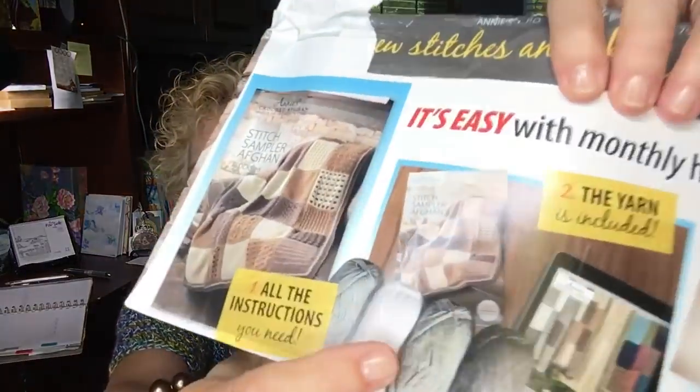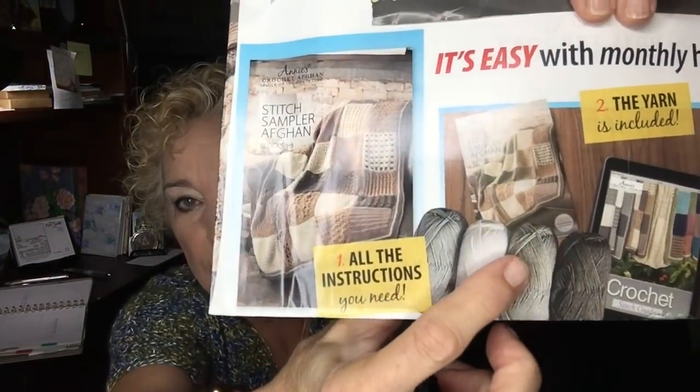I don't know, it has all kinds of deals in here. I haven't looked at this yet, but if you're a member of Annie's, you'll probably get this. You can just go on ANNIES.com and order this Stitch Sampler Afghan, and that's what that is. It comes in every month, and it's beautiful colors. Look at that, really nice neutral colors that you can make it from. That's another thing that I got in the mail.